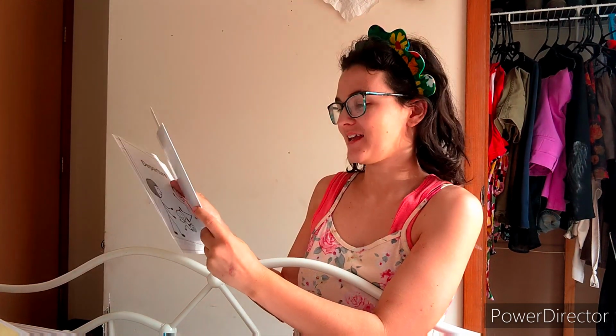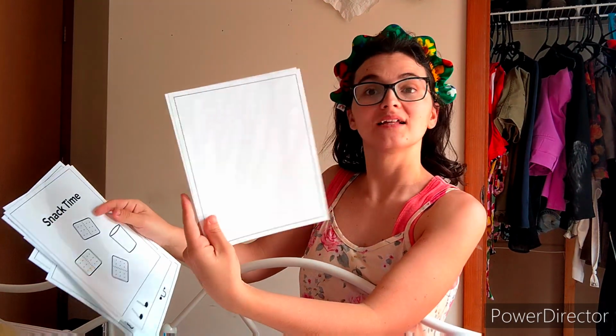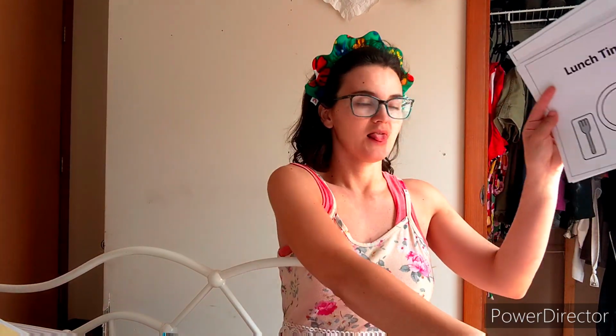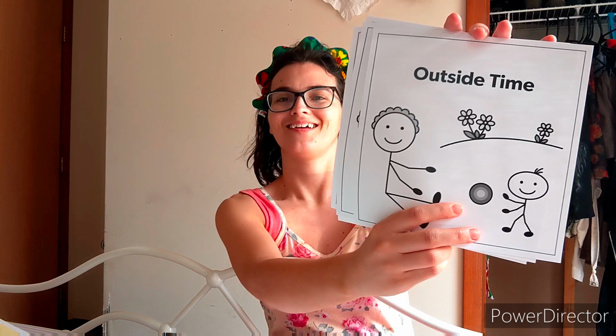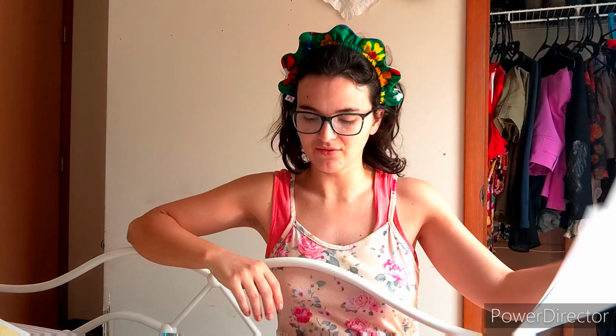Breakfast time, that looks the same. Snack time. And some blank ones. For like the medium size. Besides the times of the day that just take a little bit longer. Okay. And this is the second to largest one. So we have nap time. Or rest time. Lunch time. It's longer than breakfast and snack. Outside time. I love it. And then some blank cards to write your own thing.